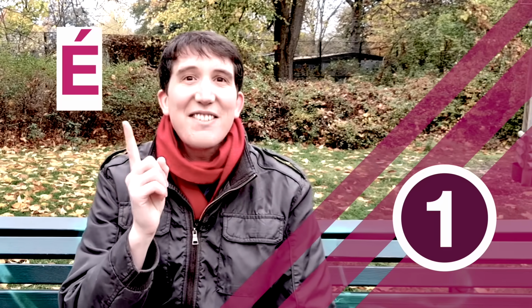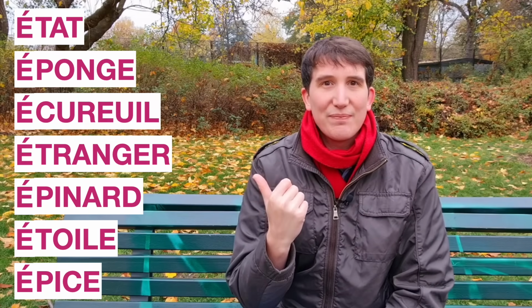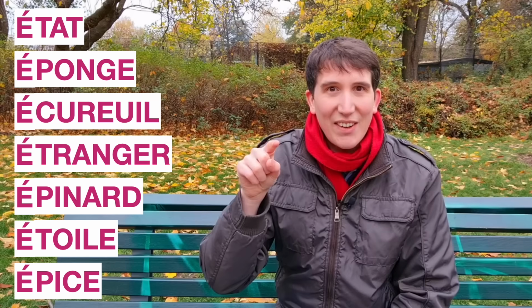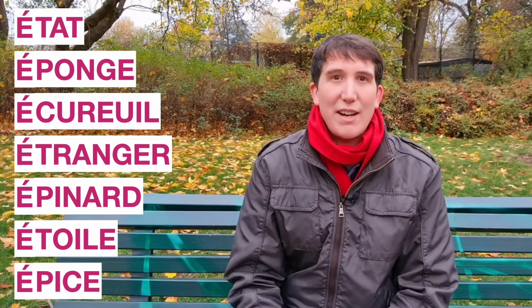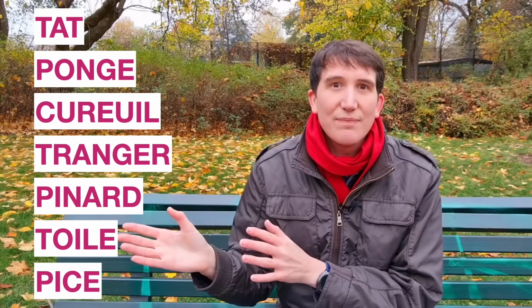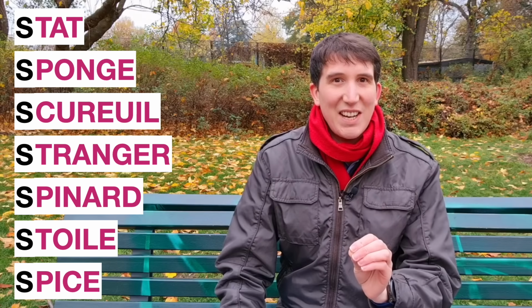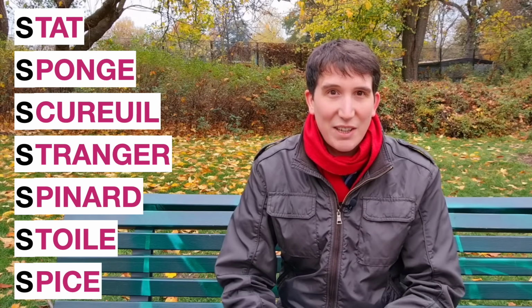Trick number 1, swapping E's for S's. So just look at all of these French nouns. They all start with an E with a little accent on there. That's called an acute accent, or an accent aigu in French. But you don't actually need to know that, because I'm going to tell you when you see it to get rid of it and replace it with an S. Because suddenly all of these words start to look a lot more like their English equivalents.